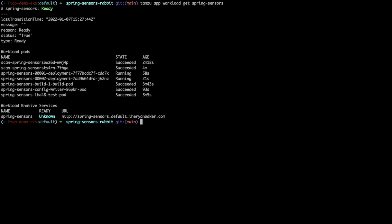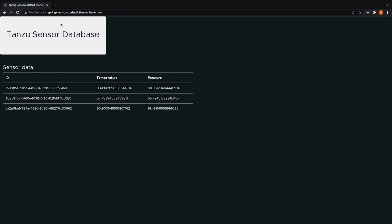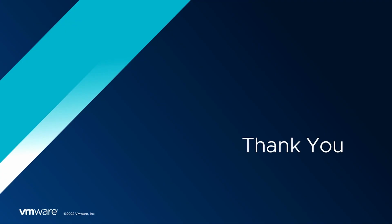Notice again, the process was completely abstracted from both the cloud and Kubernetes provider that the application was deployed to. So there you have it. We've demonstrated how the Tanzu Application Platform can alleviate developer toil of dealing with multiple cloud environments and increase developer productivity. Back to you, Amanda.